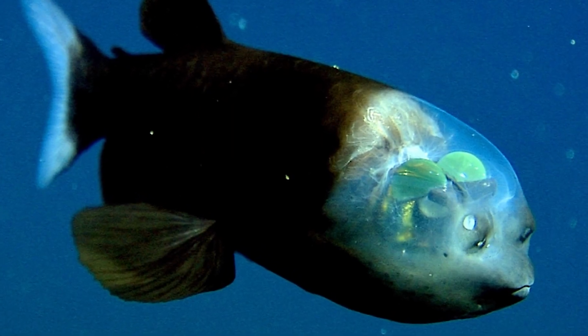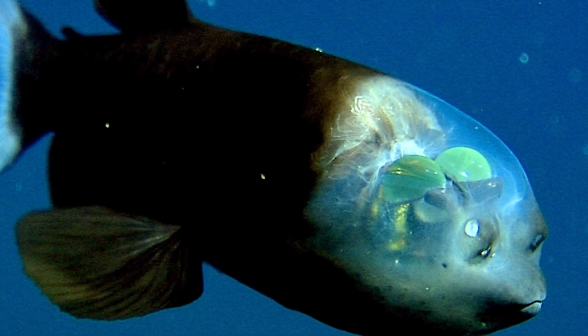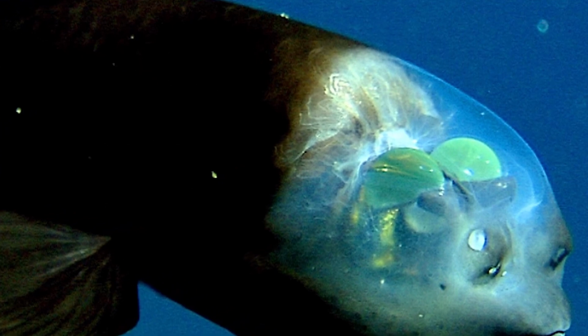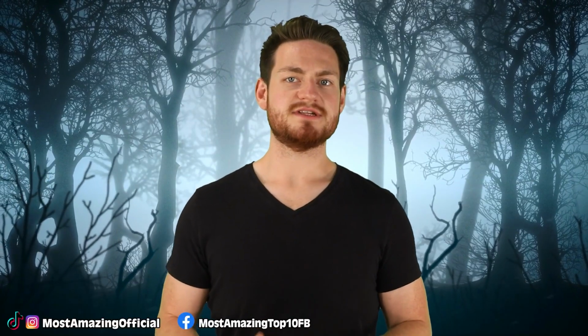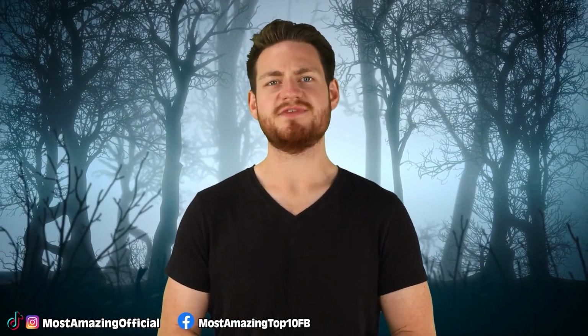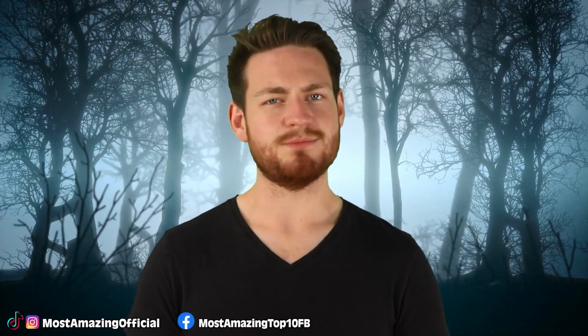The barreleye fish has a transparent head with two barrel-like eyes inside of its head that face upwards. This lets the fish see the silhouettes of its prey. How convenient. Scientists believe that its transparent head allows for the barreleye fish to collect just a bit more light, which gives this fish just a bit more of an advantage over its deep water competition.